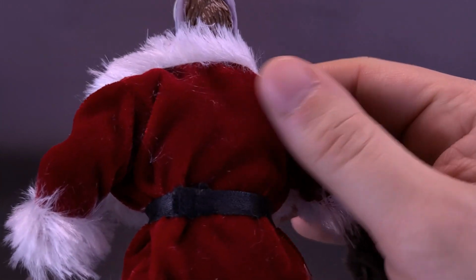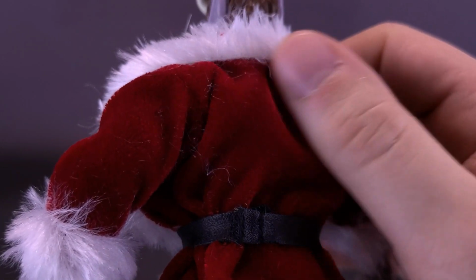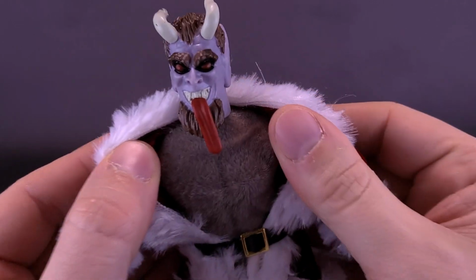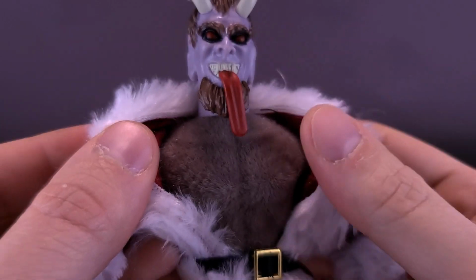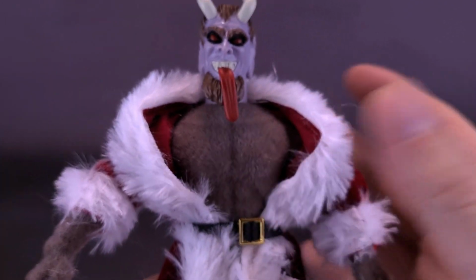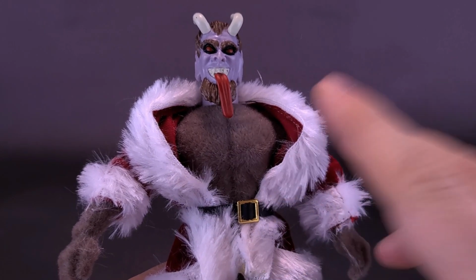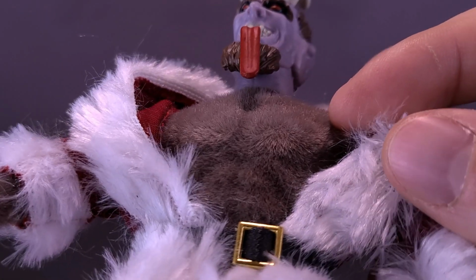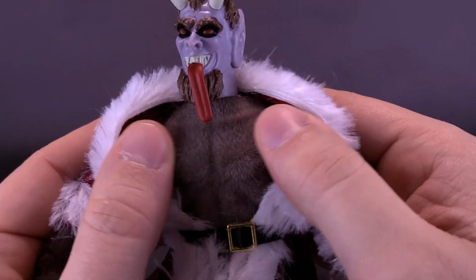One thing, though, is I think the material that they've done for the jacket is really nice. It kind of feels like a crushed velvet. The color looks really good, too. If you were to take the jacket off, what you'd be seeing underneath is a finished flocked body for the Krampus. It does seem like it's flocked everywhere. Flock basically means that they run an electrical current through whatever it is they want to apply the flock to. And with that electrical current in place, the flock then sticks to whatever surface they want to use. So underneath all this, you're basically getting a furry body of the Krampus.